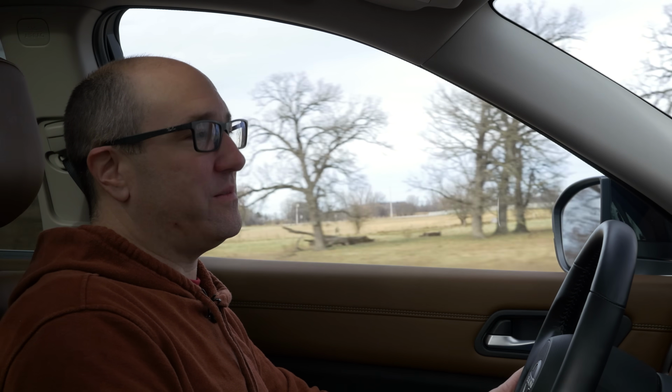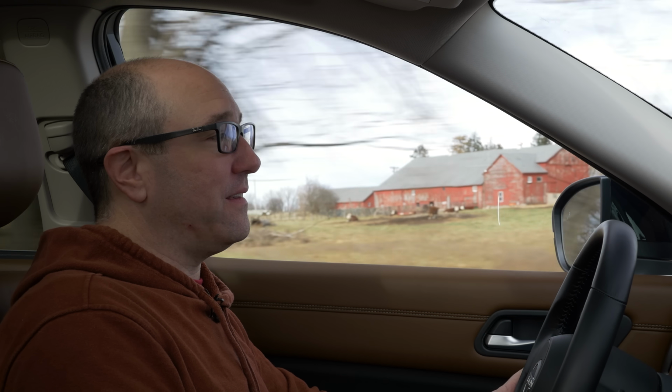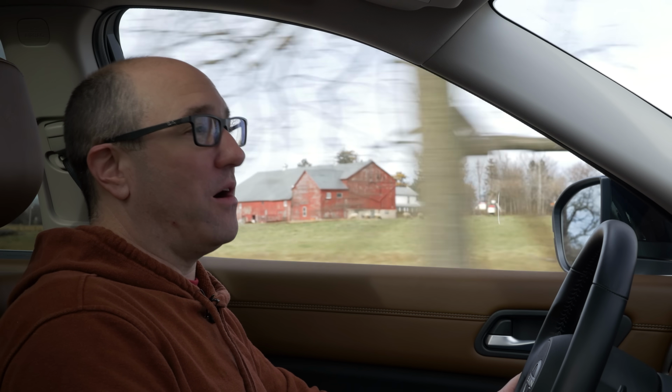It does feel very front-wheel drive, and you do get a front-wheel drive only option and an all-wheel drive system on demand. I can't wait to drive a front-wheel drive V6 SUV. This is a big boat, and without the all-wheel drive setup, I have a huge fear that this is going to drive like a total turd.